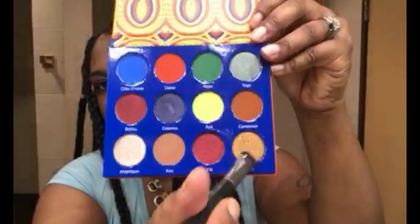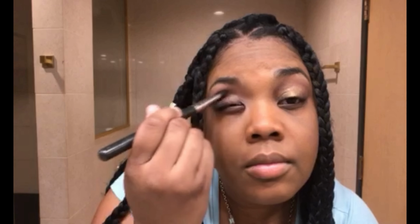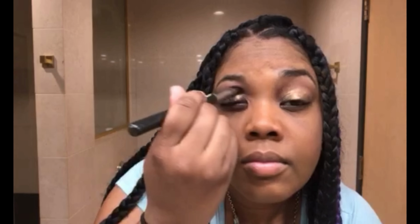Okay, I'm going to change this color. Okay, so I'm going to take Kofi right here and just put this all over my eye. I like this one much better. Okay, so that's much better.